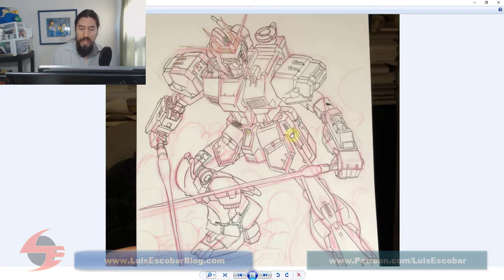That took a long time just to do the red. And then after I finished the red, I spent an extremely long time doing a pencil pass, refining every detail. There was a lot of redrawing from the rough with the pencil, a lot of erasing, drawing again, erasing, drawing again, adjusting, fixing.